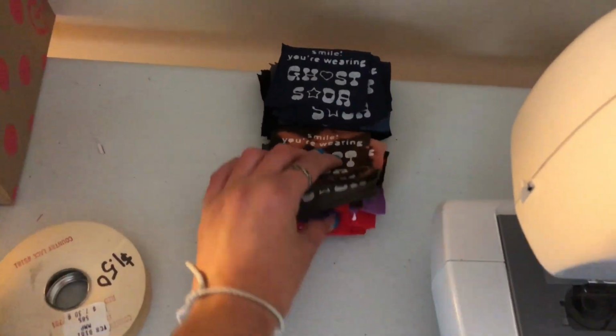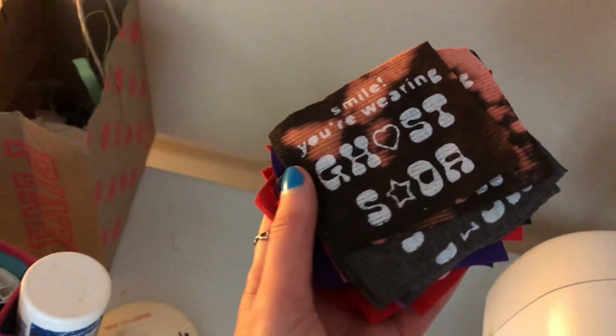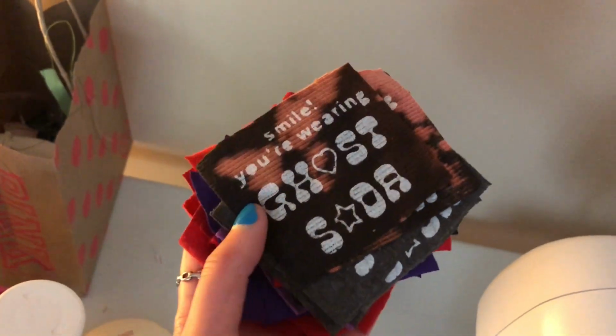And here's a pile of tags that I made myself. These are from old t-shirts, and I screen printed my design on them. So here's what my tags look like. I sew them into all of my custom pieces.